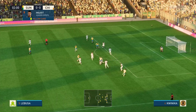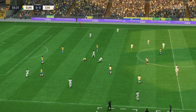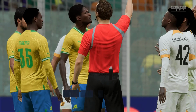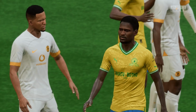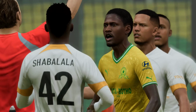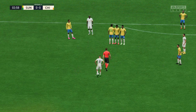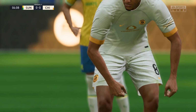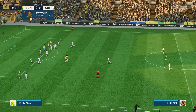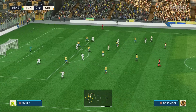Poor pass under no real pressure. A chopping challenge, and the referee has got to have a big think about it. And yellow it is. A booking? Yeah, he was too impatient to win the ball and probably deserved a yellow card. And he's through here. Oh, keeper dealt with it.